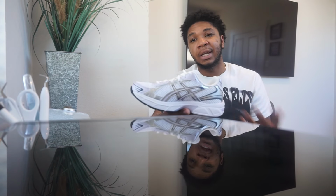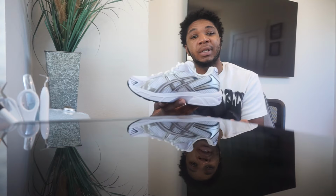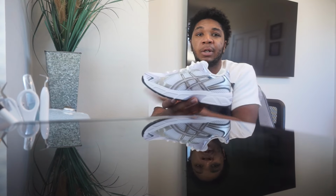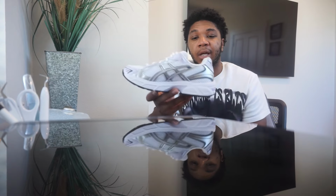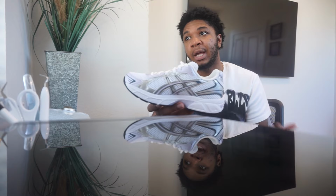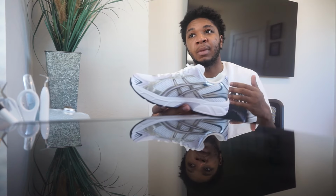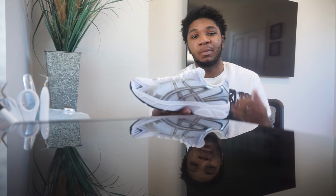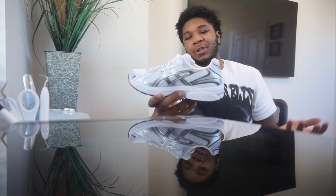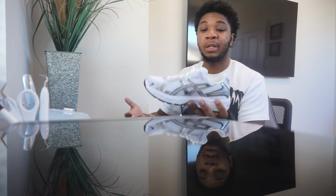But Asics is definitely on the up and coming, and with retail being significantly cheaper, $95 compared to a New Balance's $160, I feel like a lot of people will also see this be a trend and be able to afford it and hop on, which essentially makes them more popular, with more people buying them, more people selling them out, right?